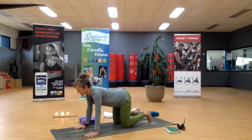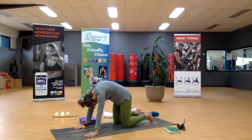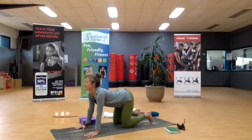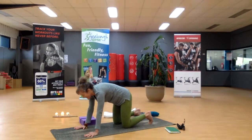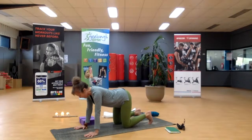Then inhale, lift sitting bones, look up. Exhale, lower tailbone, bring chin to chest. Inhale, lift sitting bones, look up. Exhale, lower tailbone, bring chin to chest. Now this is like a wave. So see if you can feel the wave starting at the tailbone and a gradual opening and lifting of the head.